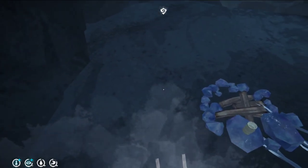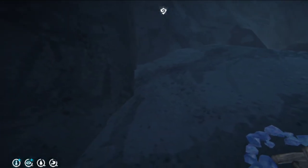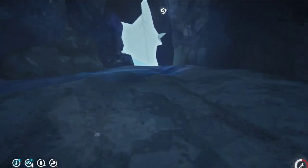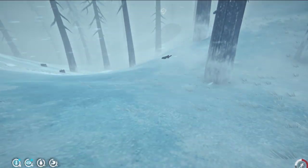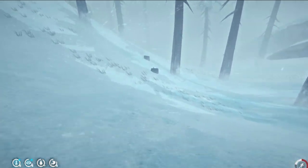So our fatigue isn't too bad right now. What time is it? Mid-afternoon. So if we go and get some more wood. See, we got these charcoals already, right? Yeah, more wood down here.